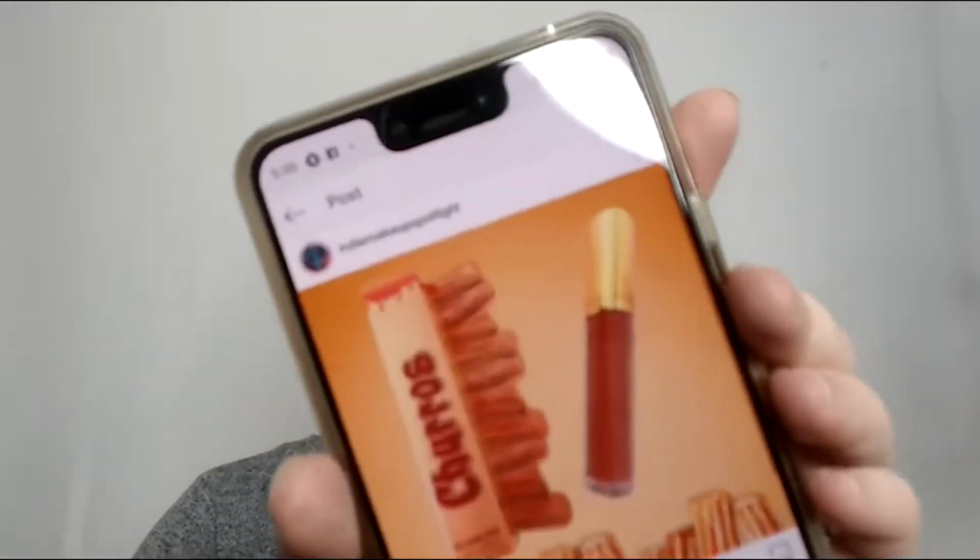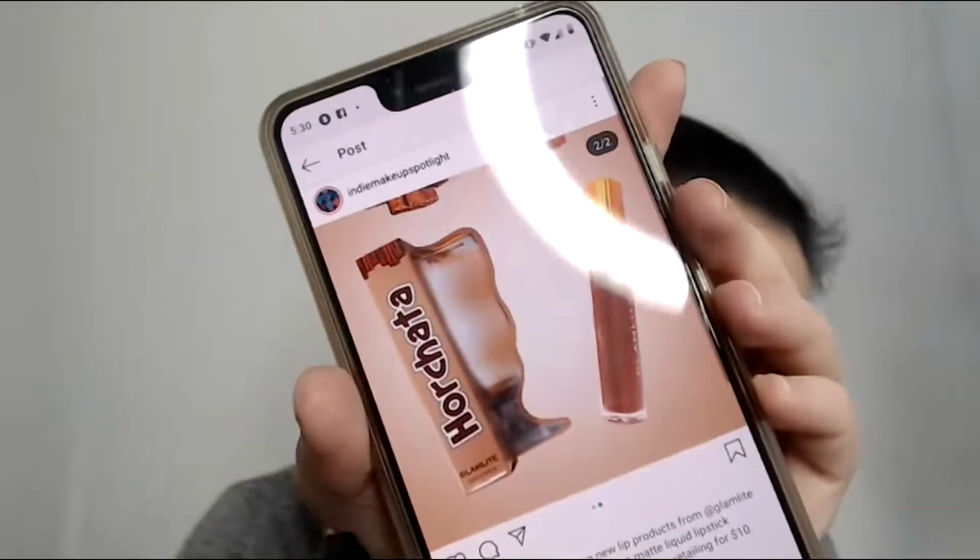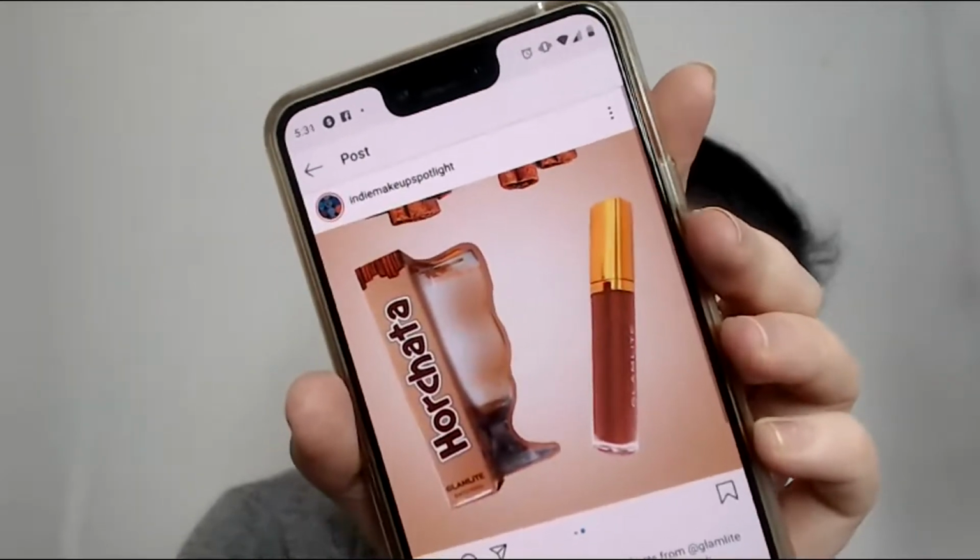Let me just check indie stuff as well. Indie stuff, the indie brands, they come out with the coolest stuff. Like this, for example. The Glam Light Churros is a matte lipstick, right? Does it taste like churros? Does it smell like churros? They have a churros and a Hiracha. Hiracha is a gloss and churros is a matte liquid lipstick. So they're both brown. The churros is like a reddy brown, like a brick brown, and then the Hiracha is like a brown lip gloss.